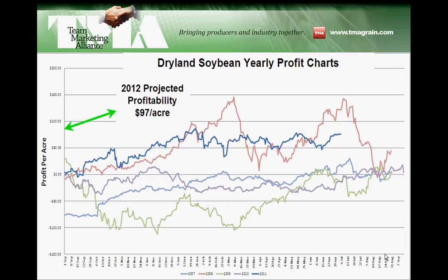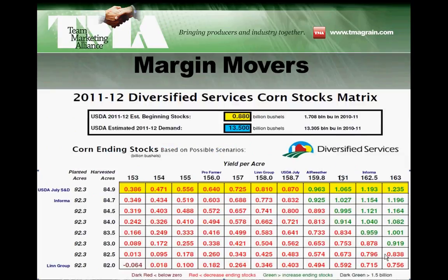As we look at dryland beans, the year on year, now this one goes from 2007 to 2011, looks very similar with a very flat pattern in comparison to previous years. But look at the $97 an acre of potential revenue. If you drag that line all the way across, that's a level that we haven't seen yet for the 2011 crop year. So have a profit goal in mind and lock it in when it's available if it meets your farming operation's needs.